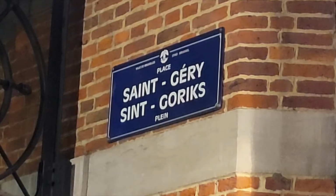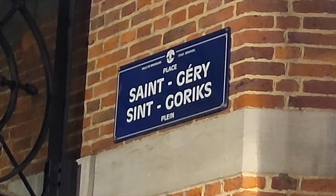So not far from Frietland, we are here at the Bourse, and it's very nice. Just in front of the Bourse, on the left corner, is the area of Saint-Géry, with lots of great restaurants and bars. You definitely want to go there. It's very lively. Let's go.